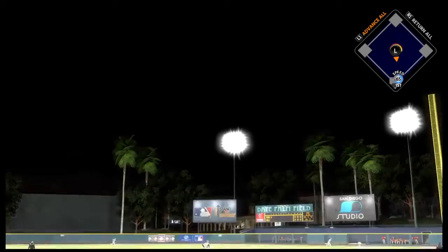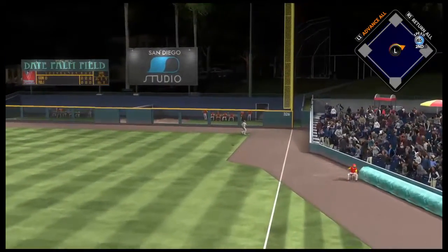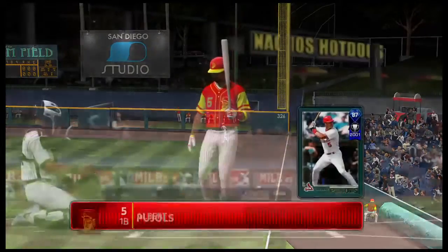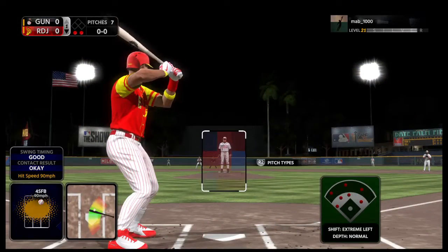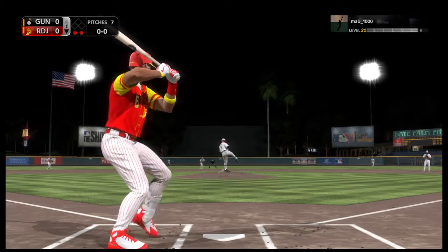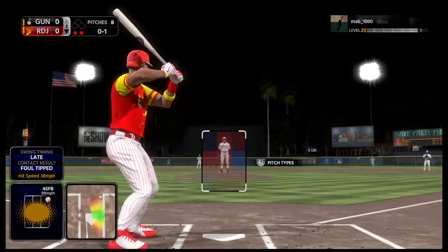High in the air down the right field line. Bellinger's under it. And that's the second out of the inning. Here's Albert now, looking to get on base and keep this first inning alive. Infield in the overshift here. Now the pitch. And he fouls this one off.